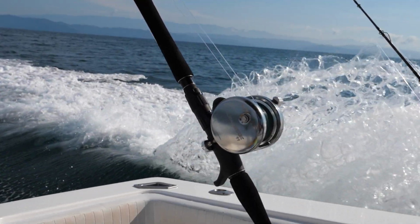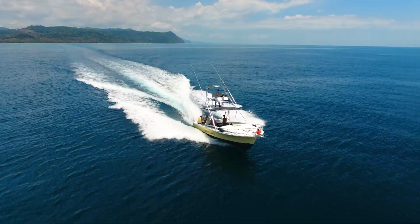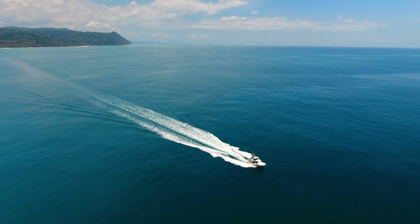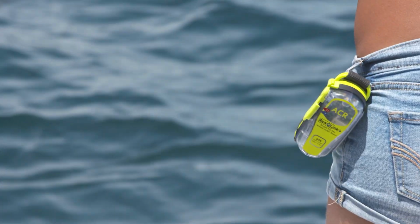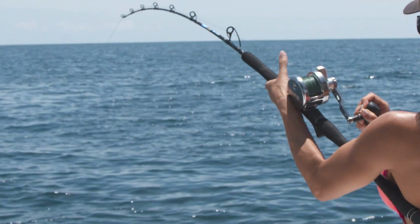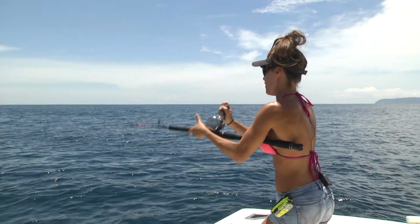With at least one monster on the board, the crew decides to relocate. They head further offshore and rig up for some jigging. And it isn't long before Luiza's hooked up. Fish on! Fish on! Oh my gosh.